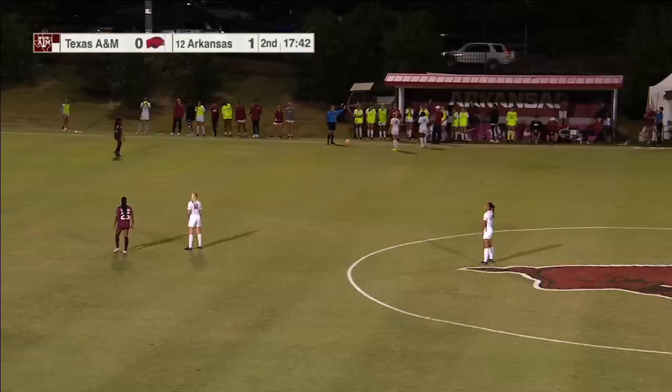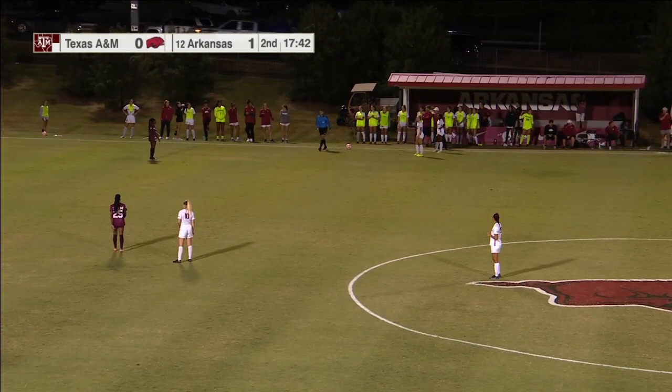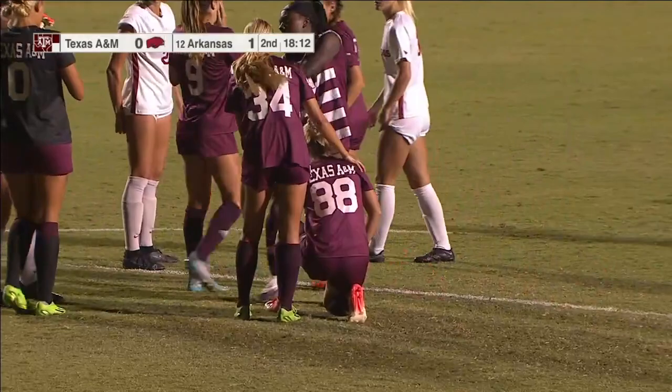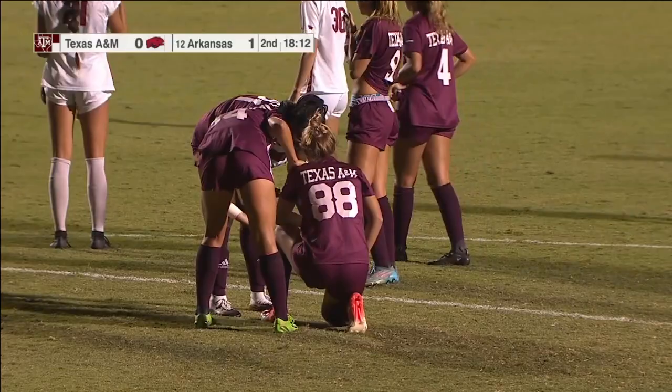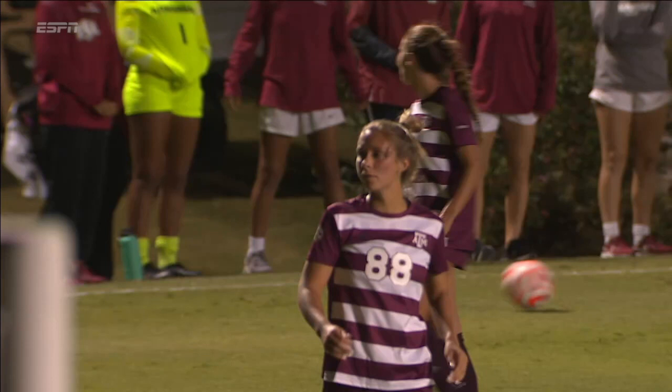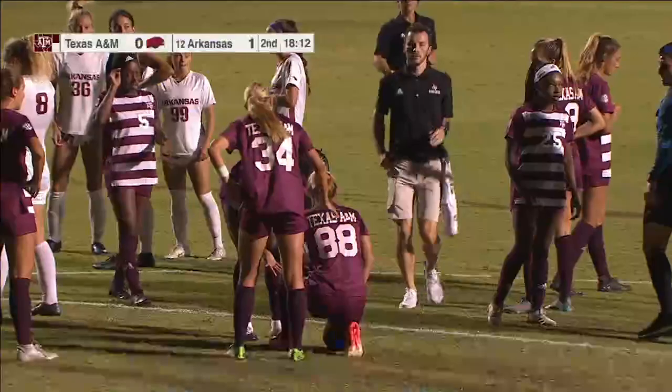But goes down, takes a knee just there. And a trainer's going to come on. So Dumond is down on one knee. And if the trainer does have to come out, the athletic trainer is going to come in here for Dumond. There appears to be a laceration to the head here. Take a look. Oh, my. On the left temple, on the edge of her eye there.